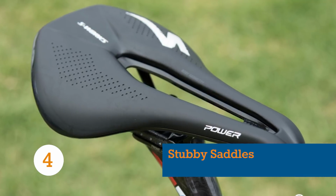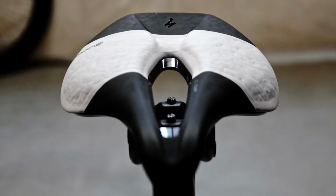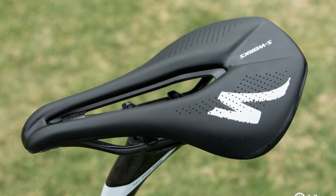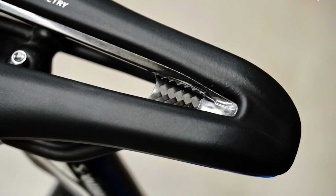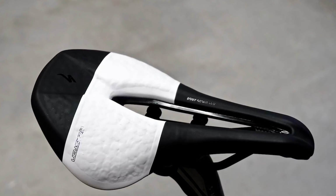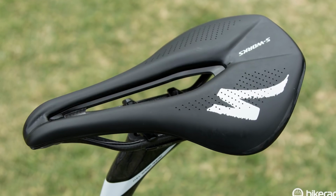Specialized changed the saddle game when they released their Power model in 2015. It was incredibly short for a road saddle, the reason being that the snub nose would relieve pressure on the soft tissue when riding in an aggressive aero position. It's proved comfortable for almost everyone who's tried it. Pro riders loved it, we loved it, and it seems everyone else, men and women, love it as well.